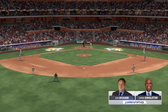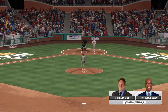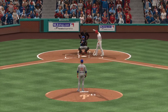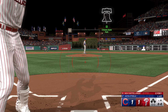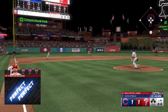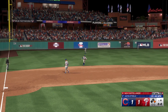Back at Citizens Bank Park, John Chabi and Chris Singleton with you. And leading off the bottom of the fourth, Nick Castellanos. And here it comes. Hard ground ball, base nine. So a runner aboard to start the inning.